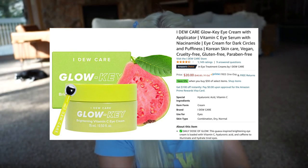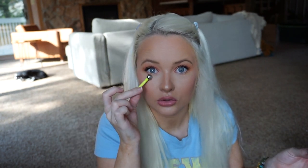And I love this because this comes with this thing, which I love. It's a cooling de-puffing tool. What I do is I literally just dip this in there and then I go like this, and so this is what it looks like.